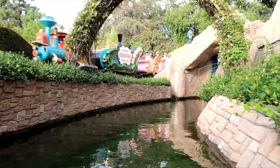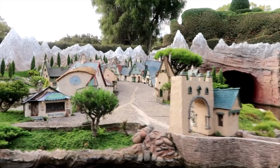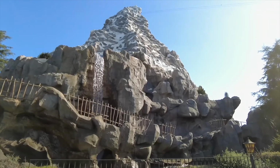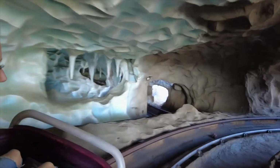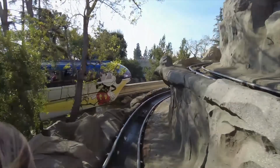This is a perfect way to relax and take in the different stories that Disney has shown us over its 100-year history. Next, you'll be transported to a Swiss mountain range on the Matterhorn bobsleds, a twin-track steel roller coaster that takes you down a winding path through caverns and tunnels in bobsleds as you get a great view of Disneyland. Don't forget to look out for the supposed monster that is lurking around the area.